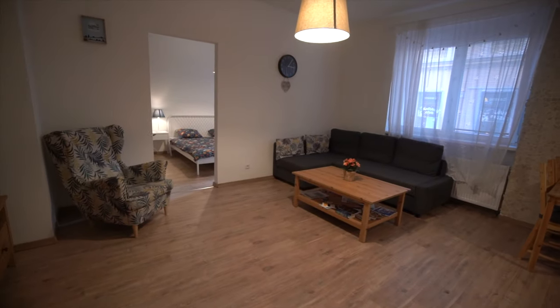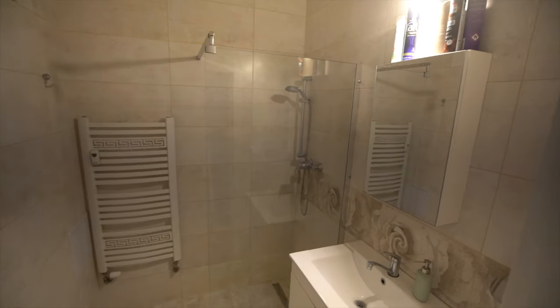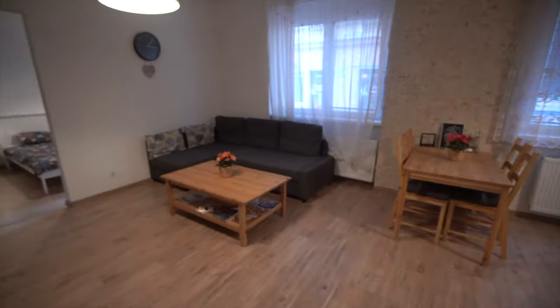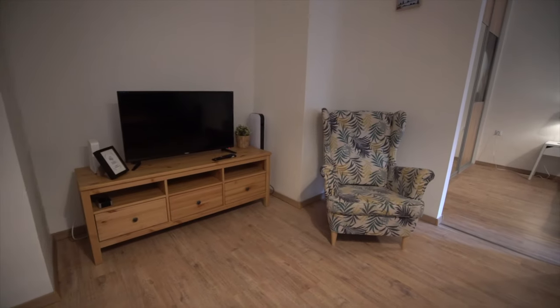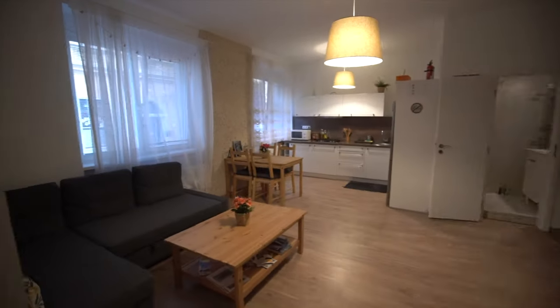Huge sofa, dining table, huge bathroom, shower, big TV. Isn't that lovely? That is really nice. Whoop. So I've gone a bit wonky. Whoop. Okay. It is really lovely, really spacious, and right in the heart of Bratislava.